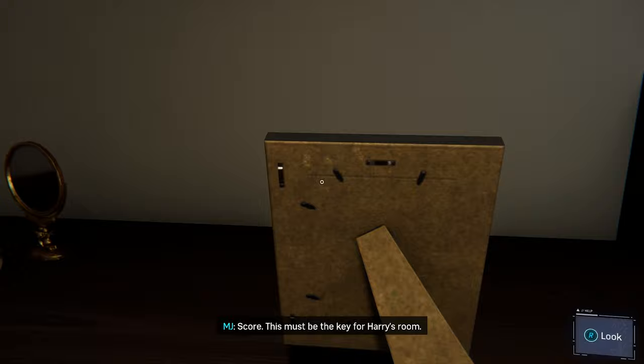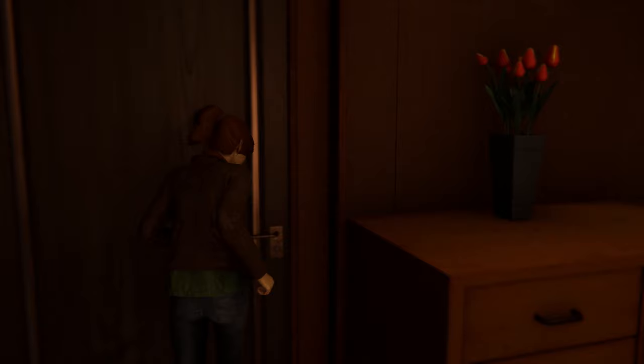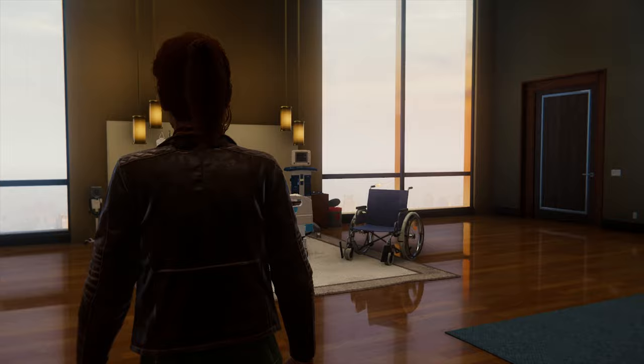So we have the key, we can check the room, then we can get the diary, which gives us the access code. Again, it could have been really cool, like a little puzzle. But they... What? They railroad you through this. This can't be for Harry, can it?